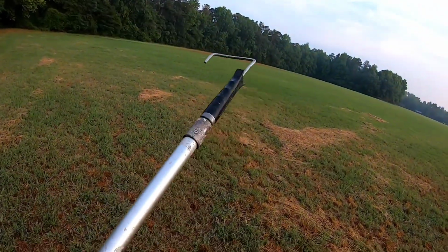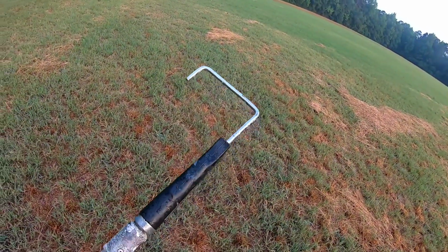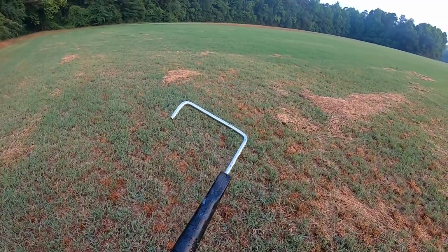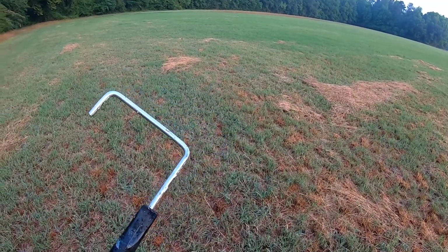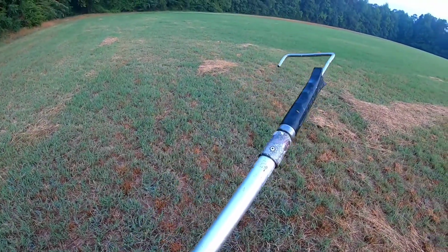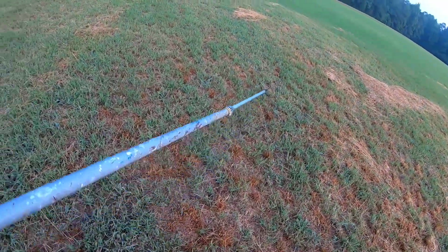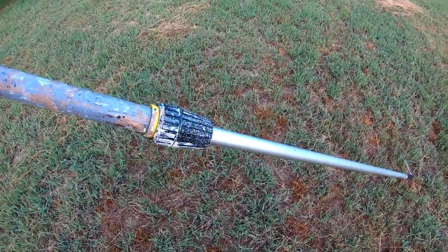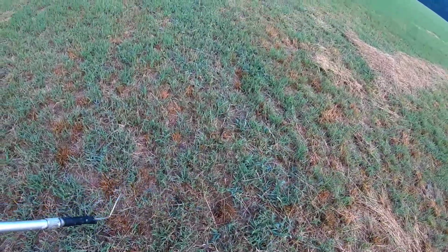This is the tool that I made to retrieve my GoPro. I took a long paint telescoping handle and used a paint roller end, like a paint roller goes on, and cut the wire or the metal rod and made a hook out of it. And this telescopes down, I say about a good 10 foot long. And where we was at, it would not reach the bottom in places. But I was able to retrieve the GoPro.